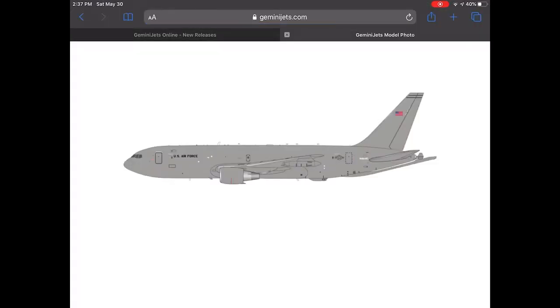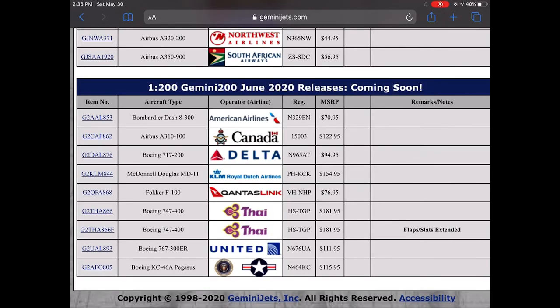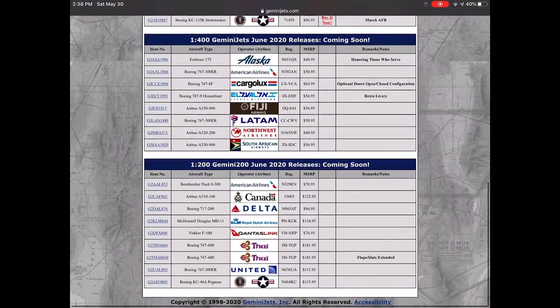Next up, we have the Boeing KC-46A Pegasus. This is for you guys that collect the military planes, the U.S. Air Force. It looks like a refueling jet based on the thing at the end here. Looks really good, and that retails for $115.95.